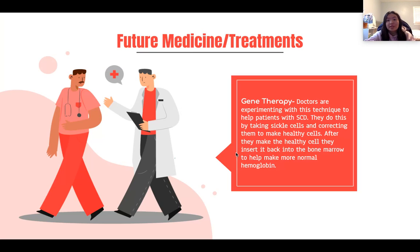So future medicine/treatments, the only one I found was gene therapy. And what they plan to do with gene therapy is they're experimenting with the sickle cells and correcting them to make healthier cells. And they're trying to put the healthy cells back into the bone marrow to produce more hemoglobin. Also, they plan on trying to find a way to fix the HHB gene so that it will produce normal beta globin so that everything can be avoided.